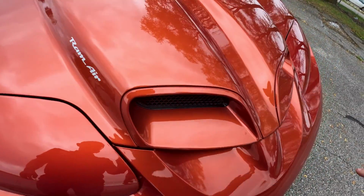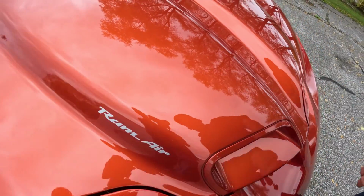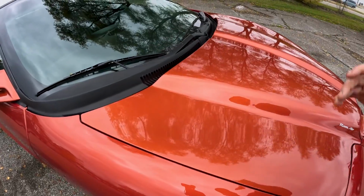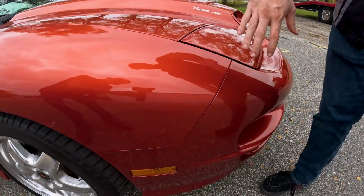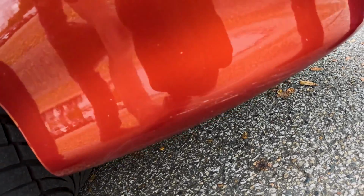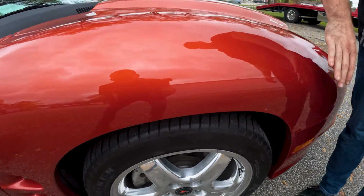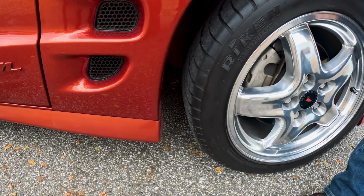But coming to the passenger side of the hood, one really nitpicky. Just a couple little stone chips. But the rest of the passenger side of the hood is extremely straight, clean, no dents or dings to note. The side of your bumper is in excellent condition. Might have just a little bit of paint cracking down very low. But your passenger side front fender is in excellent condition. No real flaws to note.